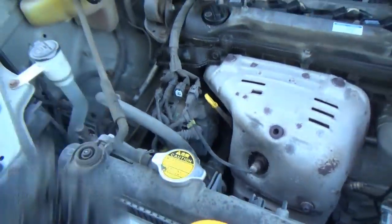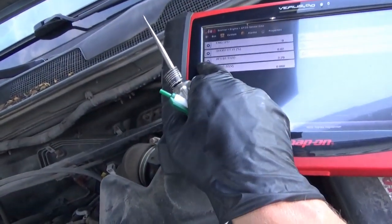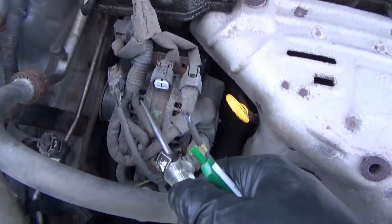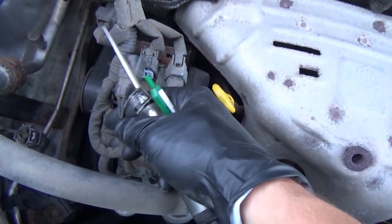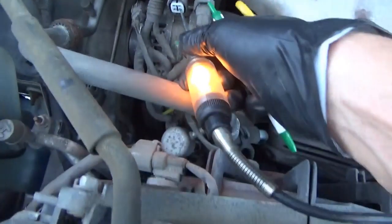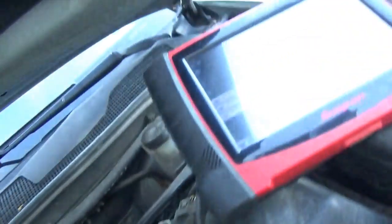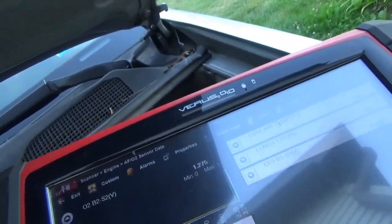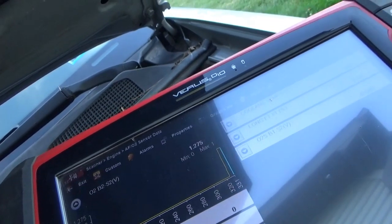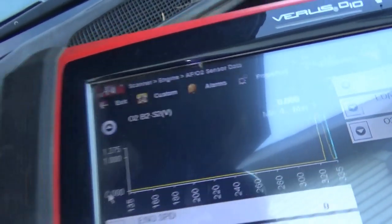Boom. Unplugged. Again, we do our test light check. Look at the bank 2 sensor 2 voltage. Going by the wire colors, again, I don't remember which one's blue, which one's white. We'll just stab one. White is ground. Remember that. Blue is a signal. And sure enough, our signal wire is good. Voltage went high and let off. There it goes back down to 0. Cool.